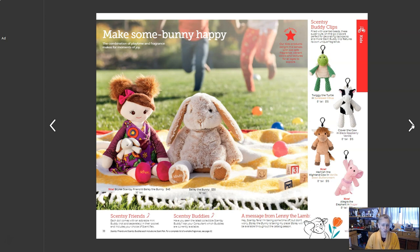Bailey is super cute. No one can ever go wrong with a bunny stuffed animal. And he's just adorable. He's good for both boys and girls. And it's, you know, gender neutral. I love it.